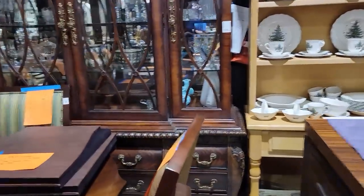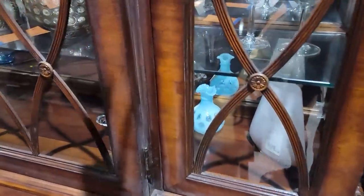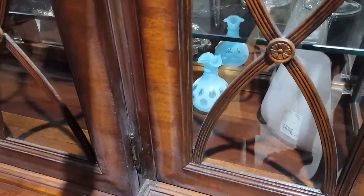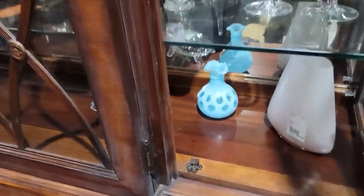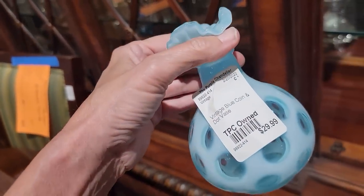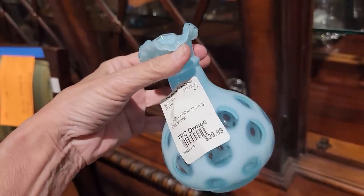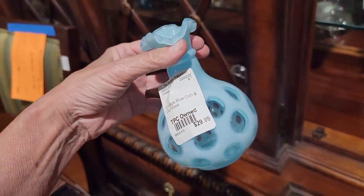All right. See what I see? Do you see it in there? That is Fenton coin dot, I do believe. Let's open this up. Oh, you've been here a long time. You're discounted. I think you're either 40 or 50% off. So we're gonna grab that pretty little piece too.